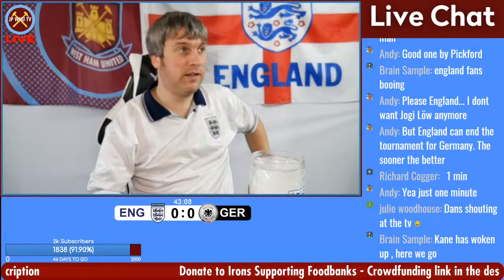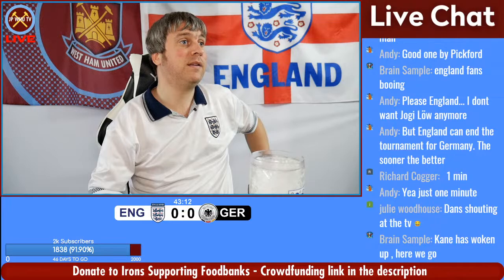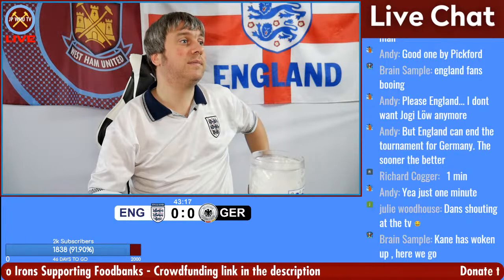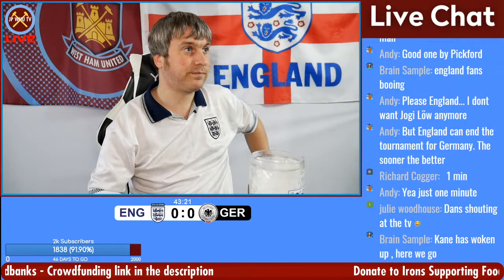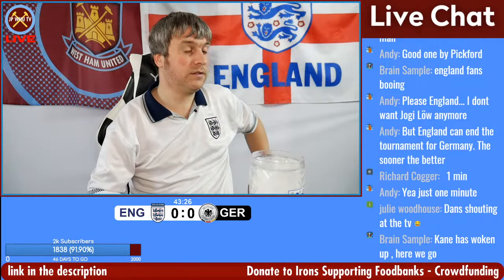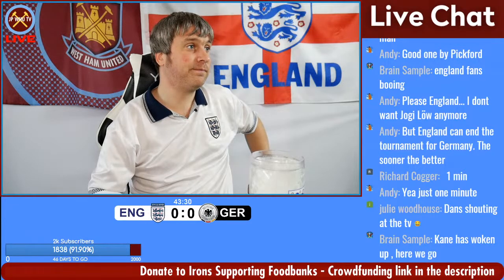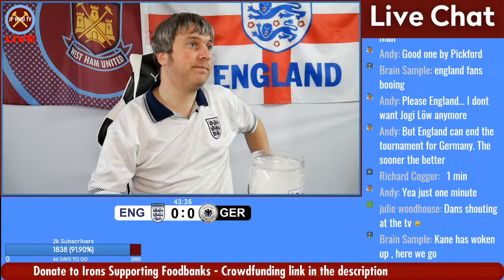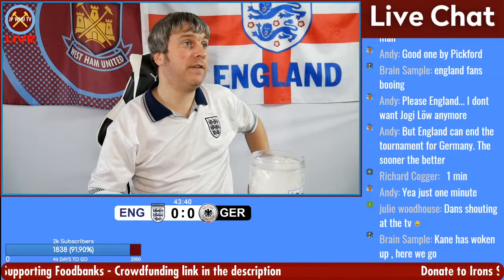Corner to England. But Kane could have tried a little bit harder for that. So it looks like he's sent himself off again. Could have been a little bit better for that. Trippier can take the corner. Ball in. Cleared quite easily by Germany. Get it, Phillips. That's it.